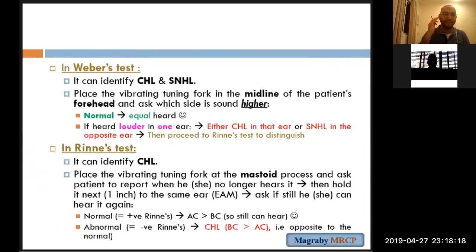So this is normal. On the other side, if after finishing the vibration you shift here and he says, no, I cannot hear anymore, it means his bone conduction is better than the air conduction, which matches conductive hearing loss and is the opposite of normal, because, as I mentioned before, in the normal the air conduction is better than bone conduction. In this case it's called a negative Rinne test or abnormal test, but we do not prefer to use the term negative Rinne test. I hope the difference between the Weber and Rinne tests is clear.